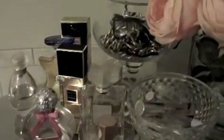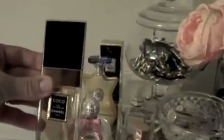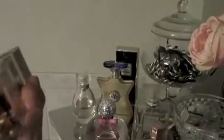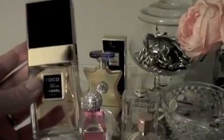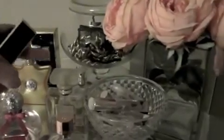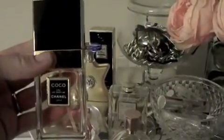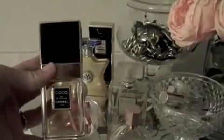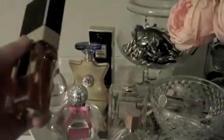And then another Chanel that's pretty recent is the original Coco. This is just the 1.7 ounce. I don't love this bottle. I haven't seemed to be able to find Coco in this bottle unless it's a 3.4 ounce. So, you know, if I purchase it again, I'll probably do that because I think the bottle's prettier. This is great for a handbag though and travel. I think it's a beautiful scent.